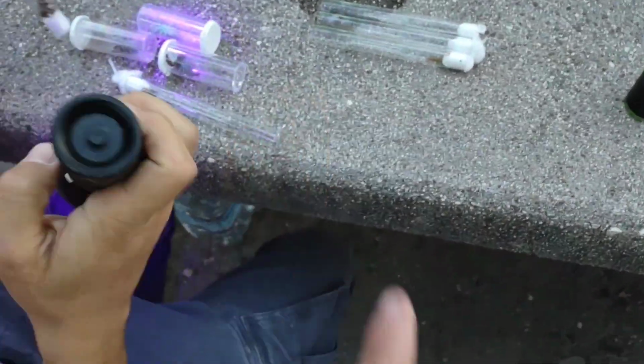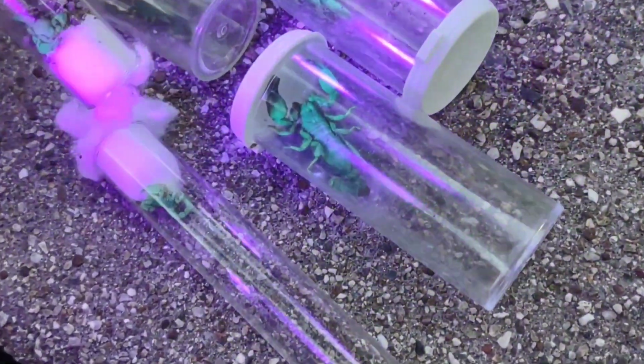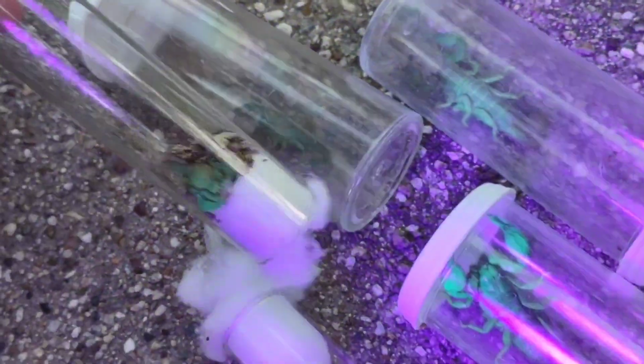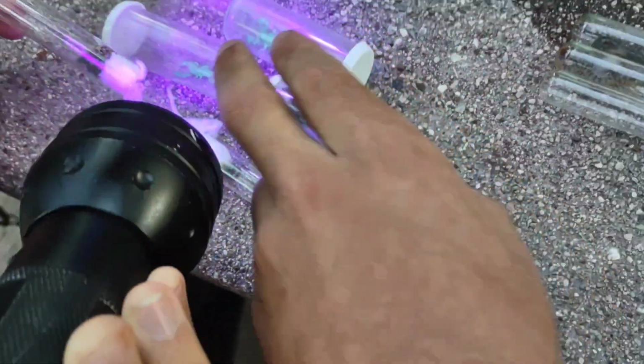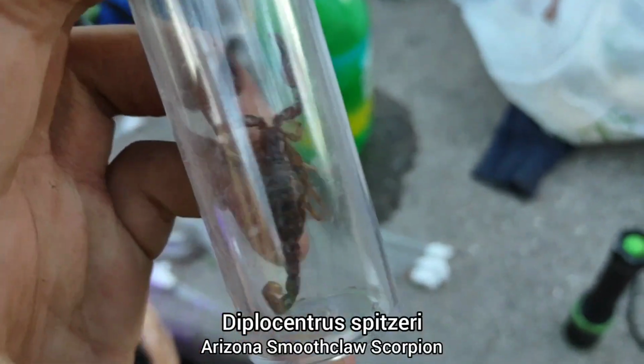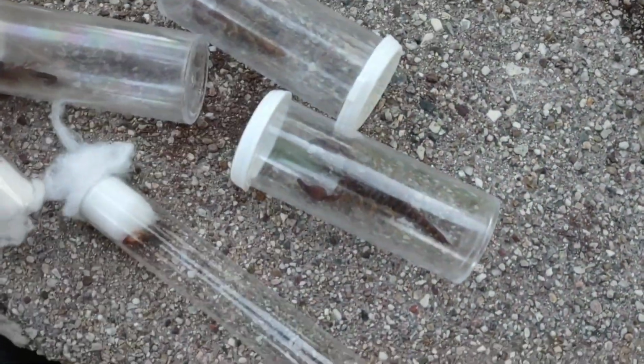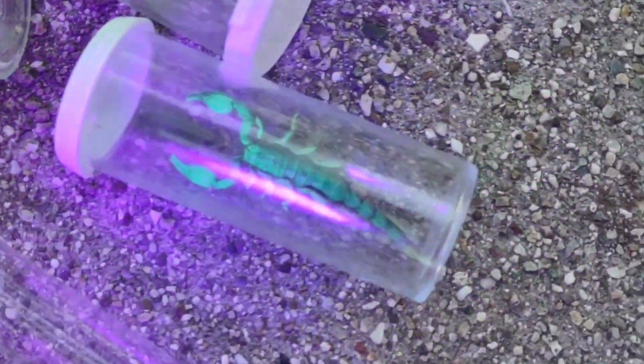So we're about to leave to go do some night looking. But just before we leave, glowing scorpions. We collected quite a few of them, including these really big ones that almost look like the forest scorpions, but definitely not. So those guys are cool, but it's even cooler how they glow.